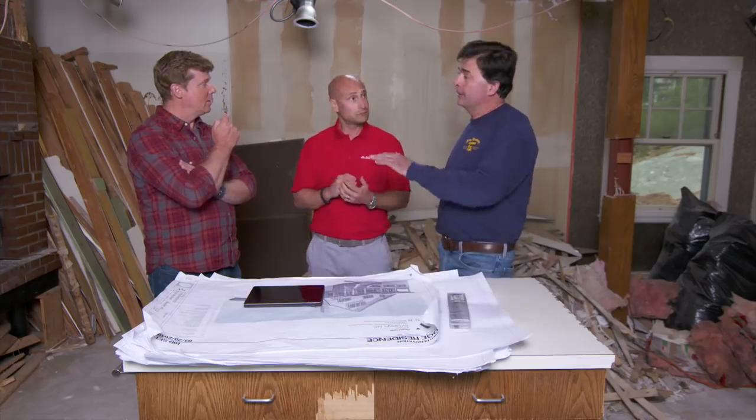But also, a lot of homeowners, as yourself playing the homeowner role, how many homeowners actually know that whether it's your renovation or a new home, you need to have proper insurance?